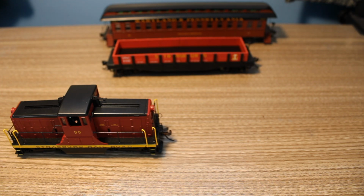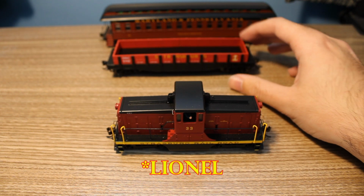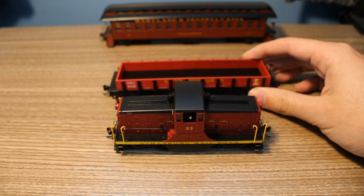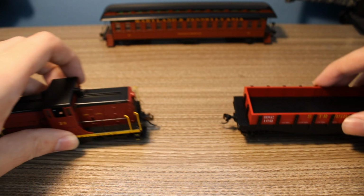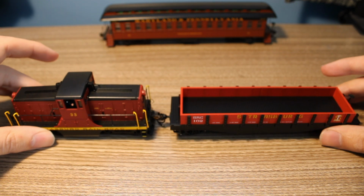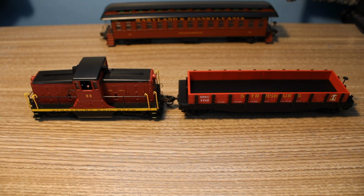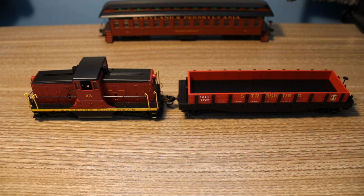But seeing the coaches in person, I would say that I would probably trust Bachmann and Roundhouse over Strasburg. And just knowing Lionel in general, I wouldn't really trust their paint choices. But either way, it's really cool to have proper, ready-to-run, easily accessible Strasburg rolling stock now, because obviously the Roundhouse brand hasn't run Strasburg coaches since probably the mid-2000s. I don't know exactly when they stopped making them, but these are really hard to come by nowadays. So having ready-to-run Strasburg stuff is really fun.